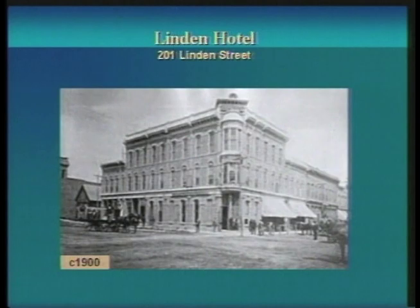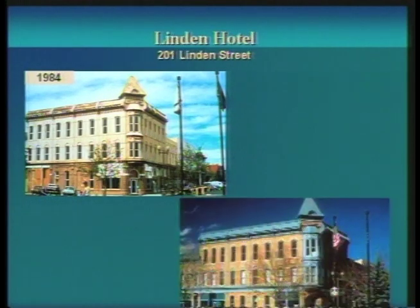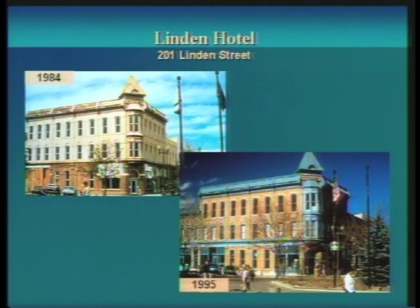The Linden Hotel was a large signature building completed in 1883. By 1984, it was vacant, neglected, and condemned. Holes in the roof leaked water and pigeons roosted inside. Transients had started fires to keep warm. The exterior was restored in 1995, and each floor of the three-story building was sold as a commercial condominium.